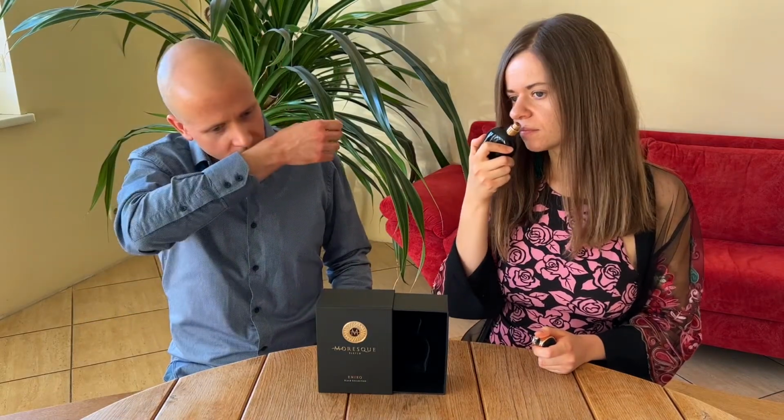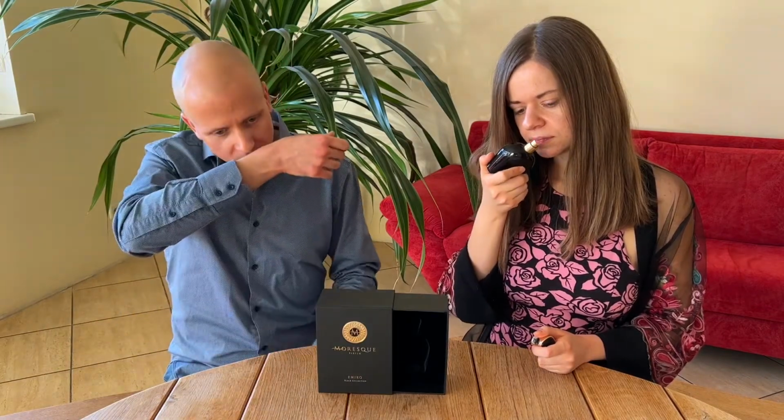In the dry down, it has notes of oud, amber, patchouli, and leather. I don't get too much of leather. In the dry down, I get a very prominent amber vibe, amber notes. Oud in this composition is not too prominent for me, but it gives this composition a very deep effect. I think it adds a lot of projection to this perfume. It's definitely a very woody base, the combination of patchouli and oud, but very ambery.